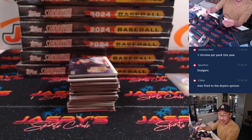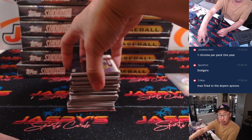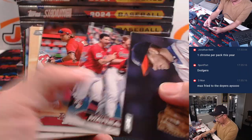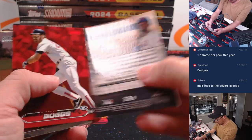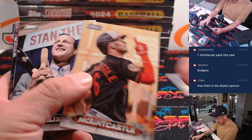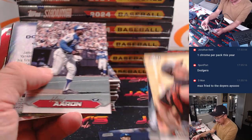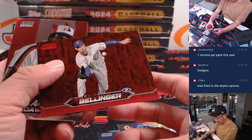Sportsport's Max Fried to the Dodgers. It'd be a bit of a homecoming for him. If they end up signing Ronny Mauricio, green, not numbered. If they end up re-signing Jack Flaherty, that would be a bit of a high school reunion for those two guys.